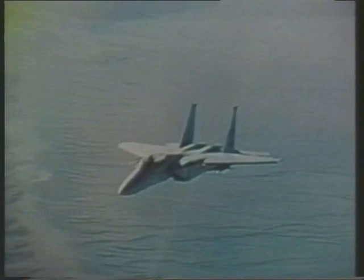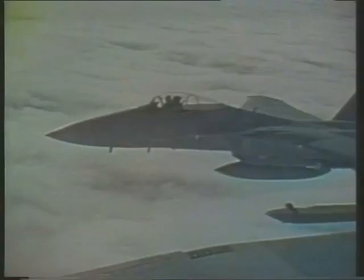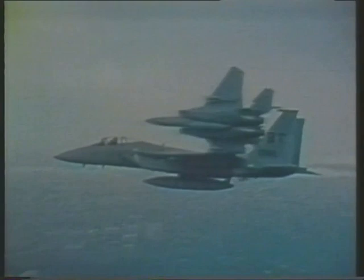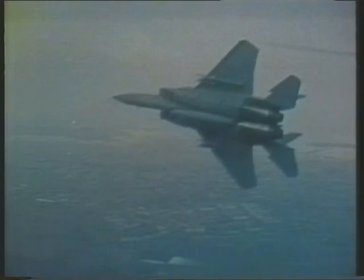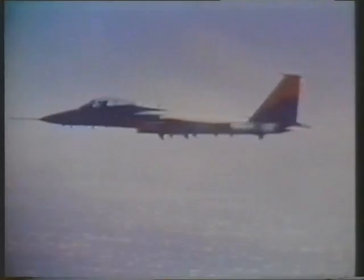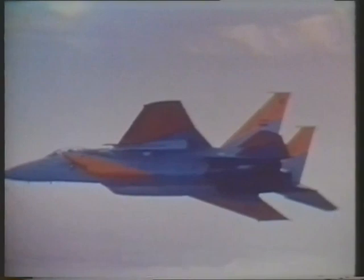Here, four F-15Cs go looking for targets. They come all the way from Bitburg, Germany. Here they can actually fire missiles, just like the missile and gun test firings carried out by gaily painted F-15 prototypes.